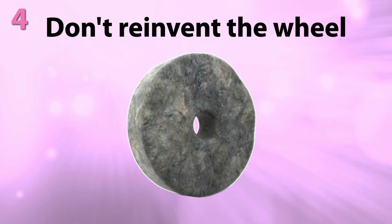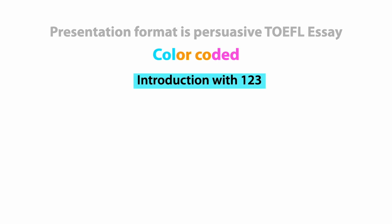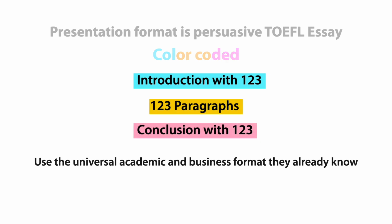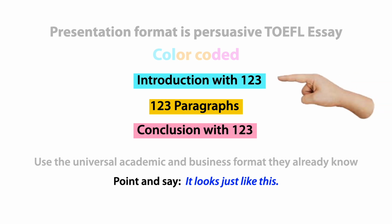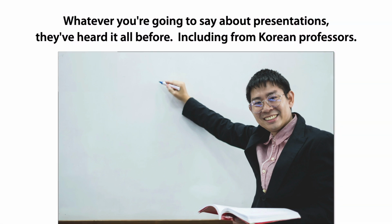Don't reinvent the wheel. Presentation format is persuasive TOEFL essay. Color-coded. Introduction with first, second, third paragraphs, conclusion with first, second, third. Use the universal academic and business format they already know. Point and say it looks just like this. No déjà vu. Whatever you're going to say about presentations, they've heard it all before, including from Korean professors. In Korean.